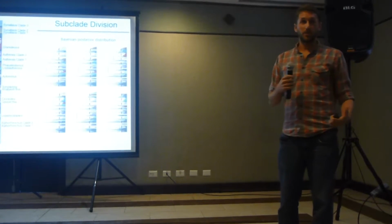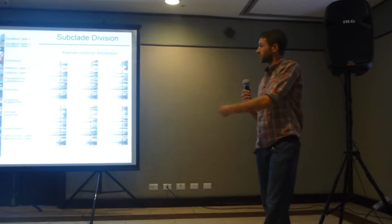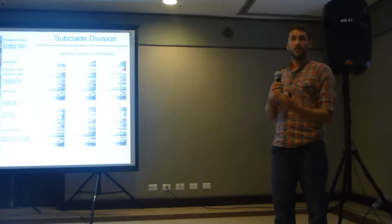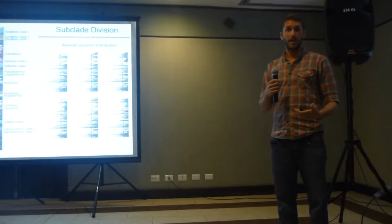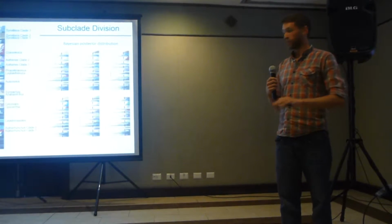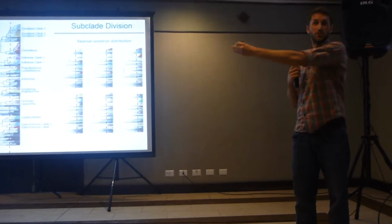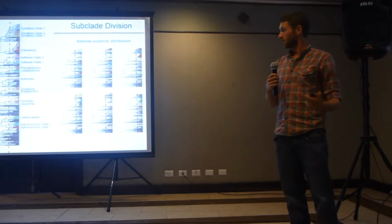So for the subclade division, I took the MCC tree and essentially drew a line down the tree at a specific age. Everything younger than that line that had at least 5 species per clade, we considered to be a subclade node analysis. Everything that did not meet that criterion, we did not include in the analysis. Now, of course, this line can be moved back and forth, so it's somewhat arbitrary where we place that, and we're examining the sensitivity of our analyses to that placement of the line.